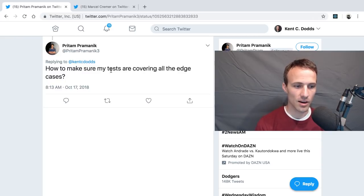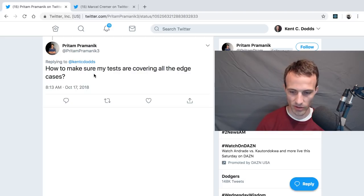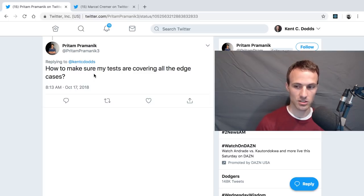So how to make sure my tests are covering all the edge cases. Here's the thing with testing: some of us are really good at looking at code and knowing what to test there, and that part is actually kind of the easy part. The really hard part is exploratory testing, and this is where quality assurance engineers come in really handy. They're really good at looking at the application as a whole and saying, if I do this combination of actions, then there's a security vulnerability or something like that.